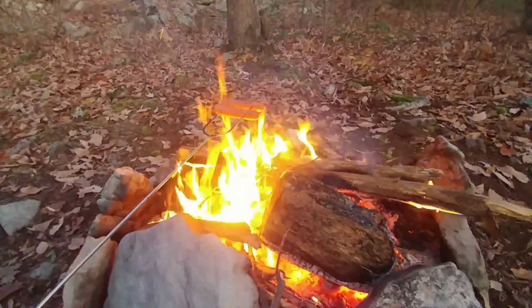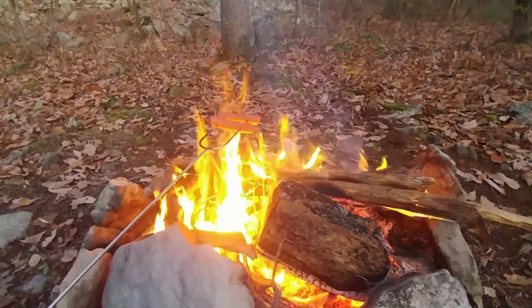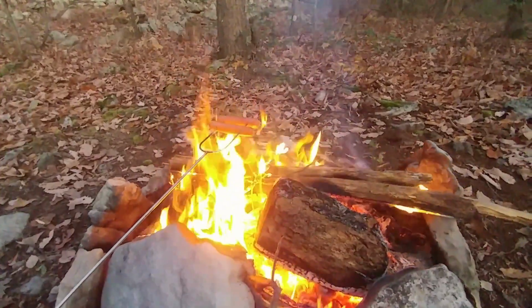Definitely got a nice fire going here. Lots of hot coals, so we'll be able to stay warm all night.